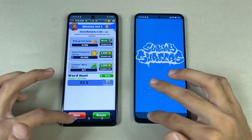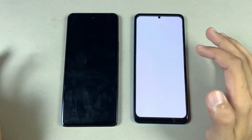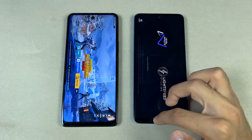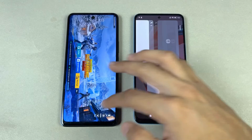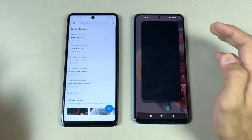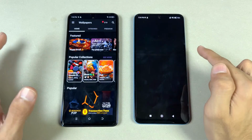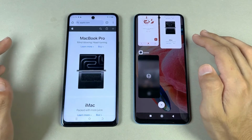Refresh again on the Redmi Note 12. Temple Run 2, again refresh on the Redmi. PUBG also got refreshed on the Redmi Note 12. So RAM measurement looks really nice on the Tecno. Open up X, refresh. Zedge, refresh again. So back to the internet browser.